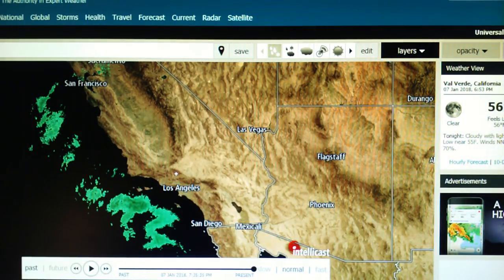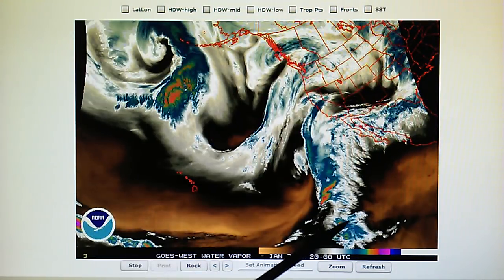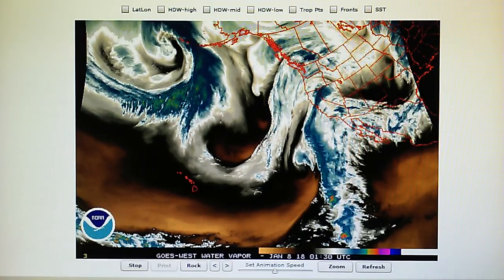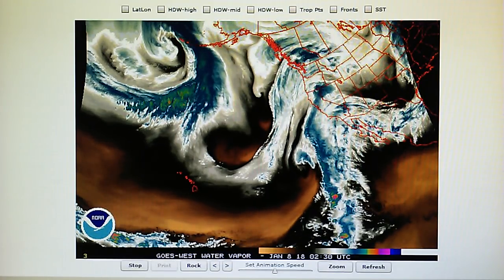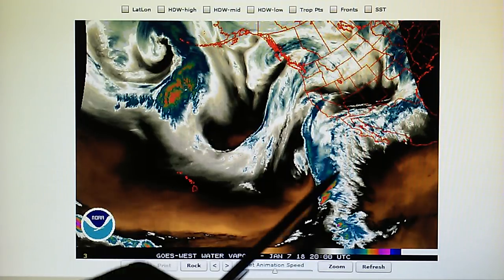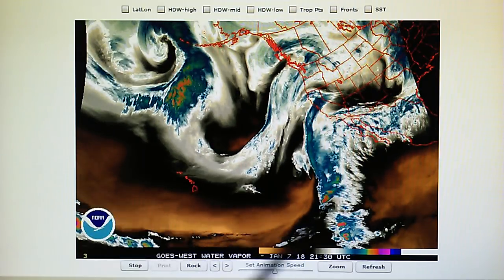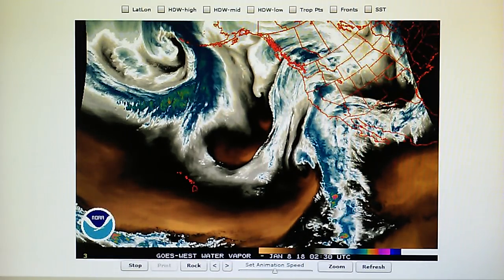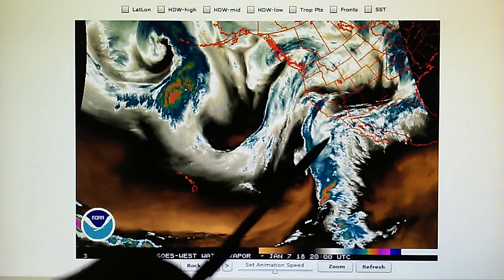Actually, this flow pattern right here has been going on for at least a week. New Year's Day, we saw the tremendous aerosol spraying, which I documented on that day, January 1st. We should have had rain the day before, and of course, New Year's Day, we should have had rain, and then every day since, we should be having a lot of rain. And we see this flow pattern, it's been all sprayed over.